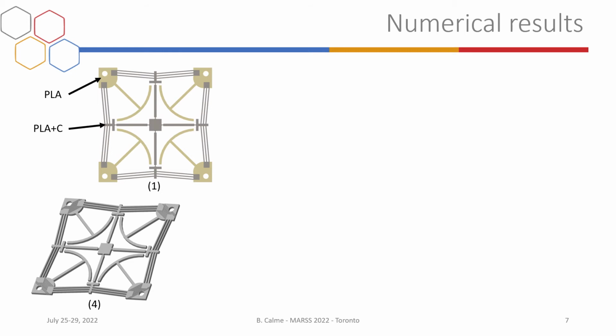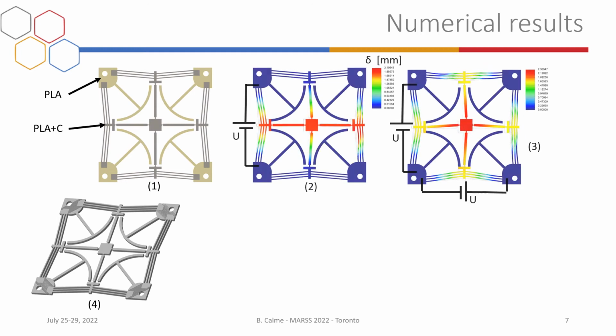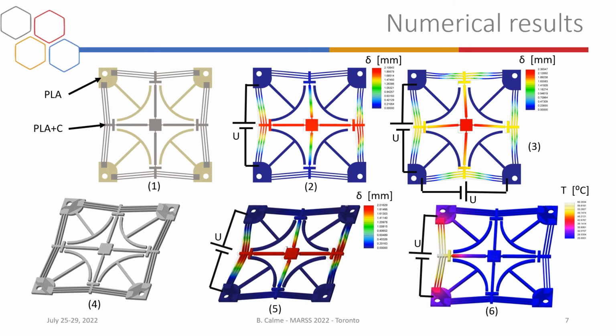Figure 4 represents the module as designed for a while, that is to say monolithic and incorporating the pattern. Figures 2 and 3 show the actuation results for 1 and 2 actuators used simultaneously. These results validate the alternative hypothesis. Figures 5 and 6 show in detail the thermomechanical and electrothermal results of actuating an actuator with the monolithic system. The detail of the simulations and the results are more fully described in the paper.